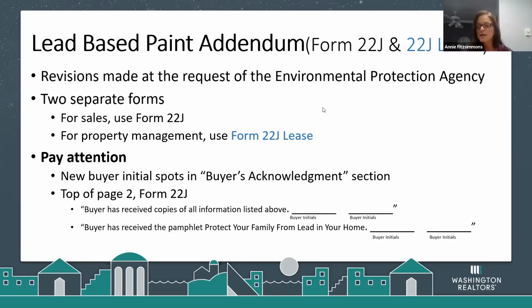It's every single buyer who uses the Form 21, every single buyer who's entitled to receive the lead-based paint disclosure, has 3 days following receipt of the lead-based paint disclosure if the 22J is not part of the originally negotiated purchase and sale agreement. I think that provision is housed on the last page of the Form 21. It's under its own separate heading regarding lead-based paint disclosure.